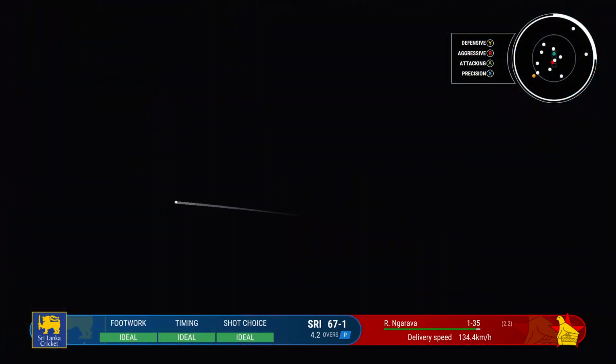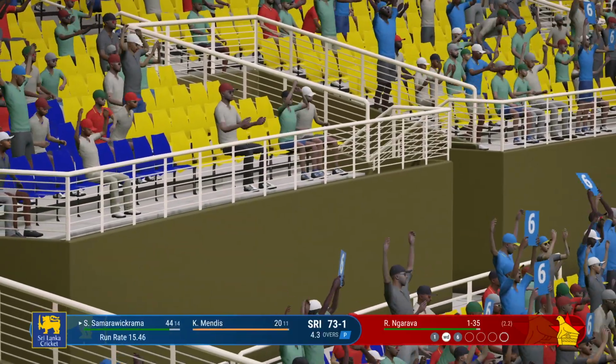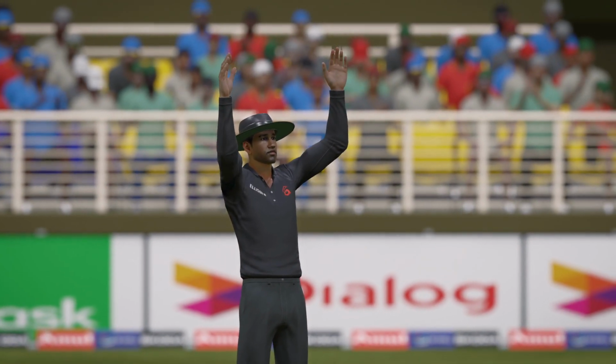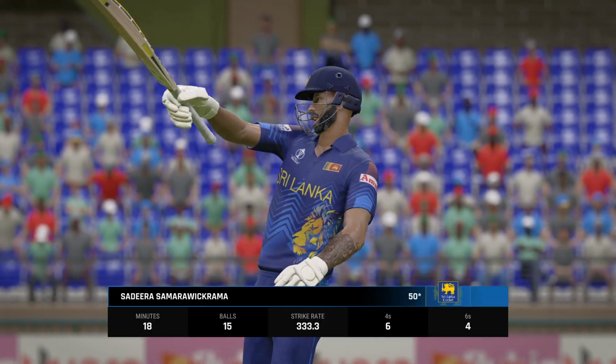That sounded good. It sounded really good. That's a maximum. It's gone 12 deep into the crowd. A good innings, that's 50. A simple raise of the bats. Thumbs up to their batting partner and they're ready to go again.